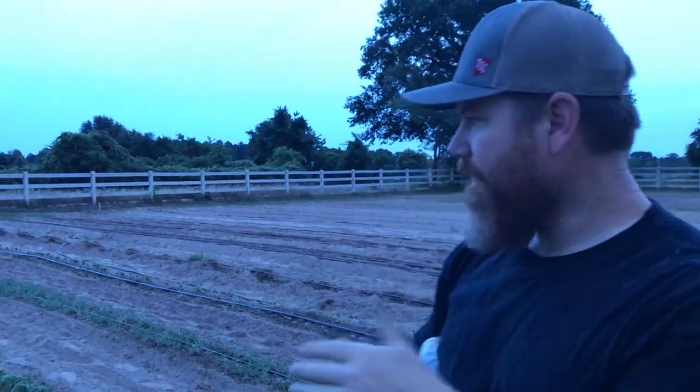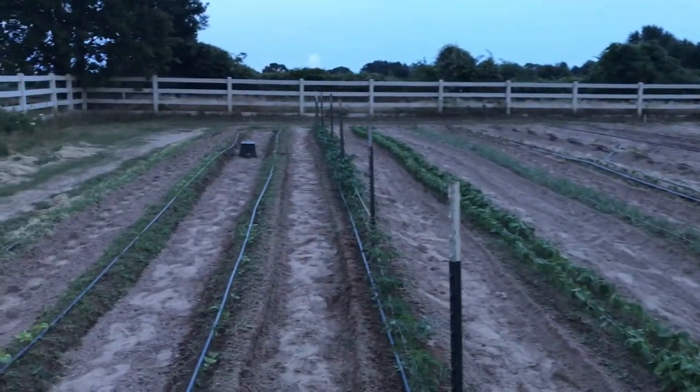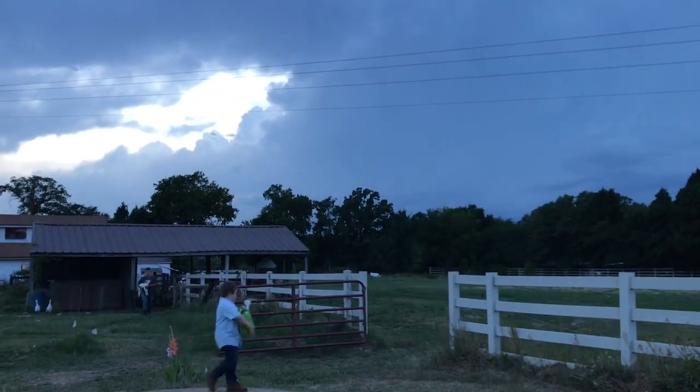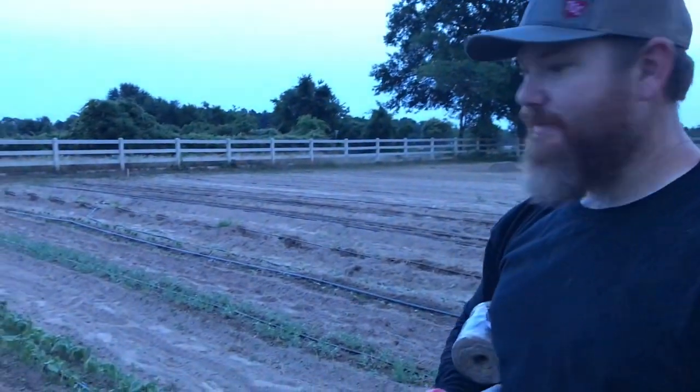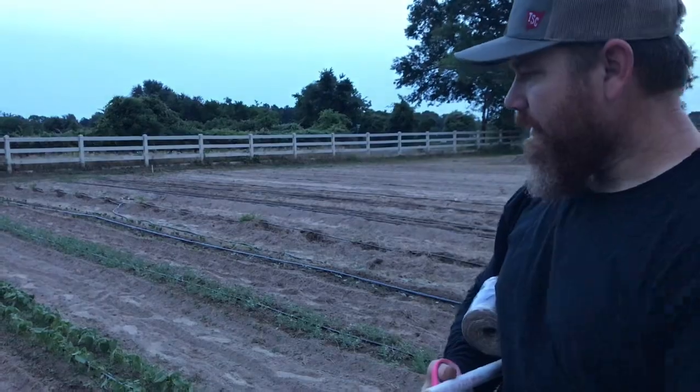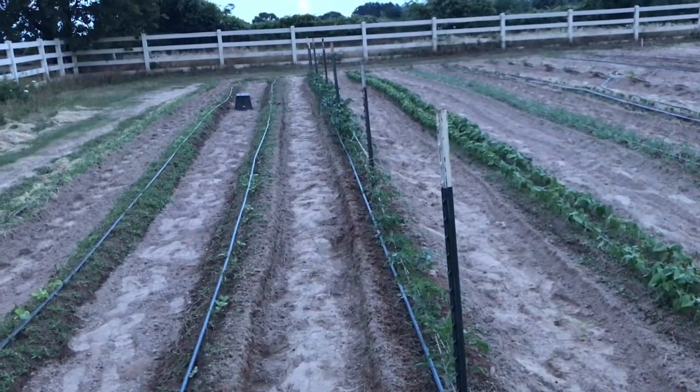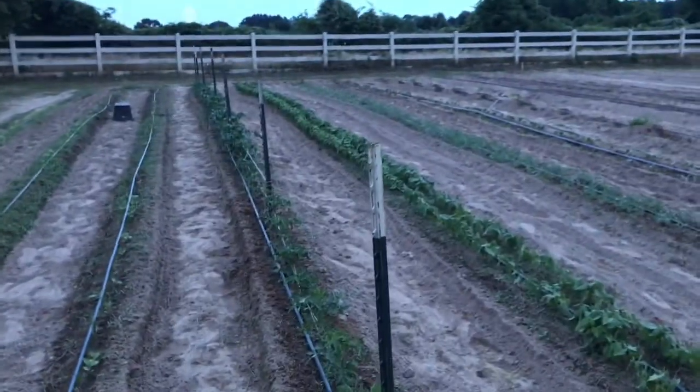It's starting to lightning and thunder out here, so we're gonna take this inside. Luckily, I finished doing all the, dang, did you hear that? It's coming. All right, we'll wrap this up. So it's a good day today. We got the tomatoes trellised up, planted some stuff, and whoa, he's got real bad over there.